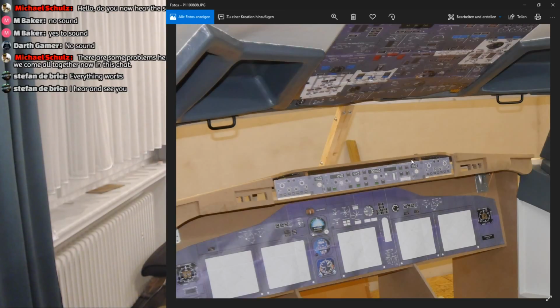And there is a gap over the MCP between it and the top cover of the glare shield. And I think I will have to close this before I continue with the electronics and the other part of the glare shield. Yes, not the glare shield, the MCP panel. And so I will have to lower this a little bit, redesign it a little bit, and make this fit better inside here.